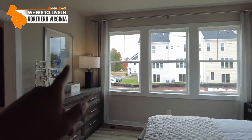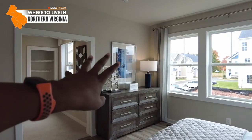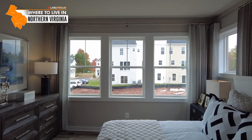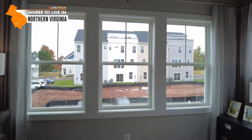You probably put your TV, if you have a TV in your bedroom, people, put your TV on that wall over there. And you have these gorgeous windows off to the front. Let's get ourselves a window shot.